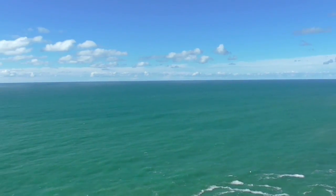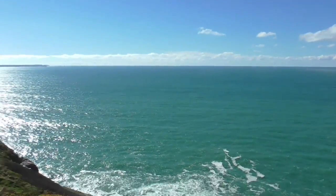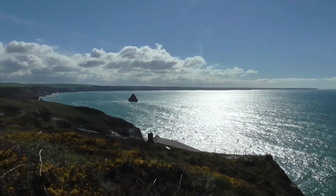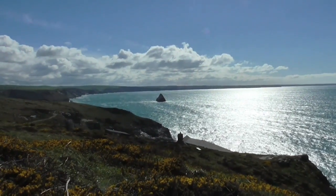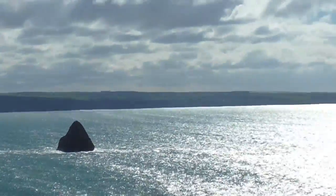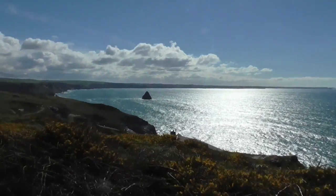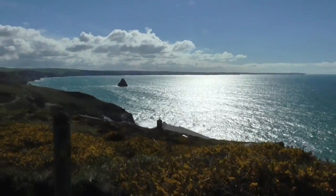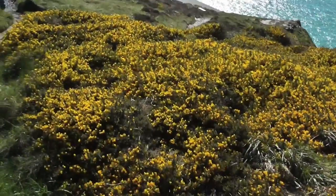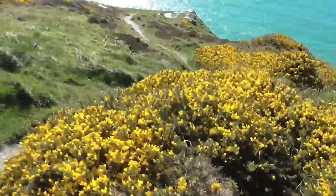Really clear today. See right out into the ocean, right out into the Atlantic, North Cornwall coast. And that pyramid shaped thing over there, that's opposite Trebarwith beach, so we're not going a massive distance, but it should be quite pleasant. And that's like a funny sort of rock that juts out in the middle of the sea, and it's got this beautiful gorse here with these yellow flowerings come out. It's really nice in the sun.